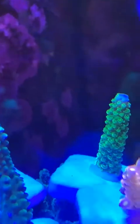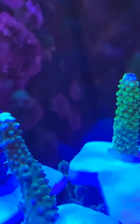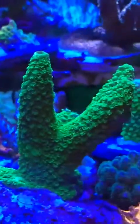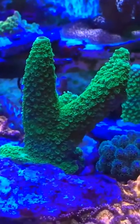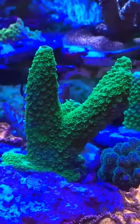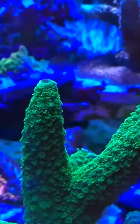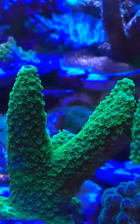Right there. It's a green guy just sitting right there. You see it? All right. I'll show you the mother colony of that. And this guy, oh my gosh. I'm questioning if it's a millipore, to be honest. It is so furry. I mean, just polyps everywhere. You see them bristling in the flow there. Just, yeah, they're getting all beat up in the flow.